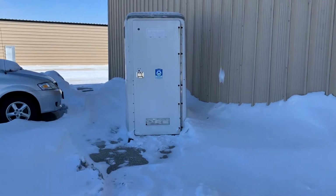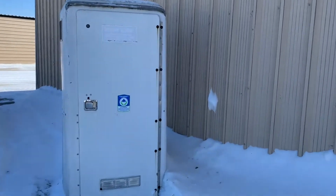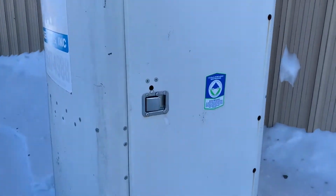Gotta use the restroom before I go. And this is the one. Looks pretty nice, I guess. Is the only thing available.